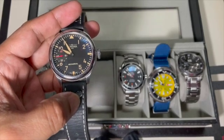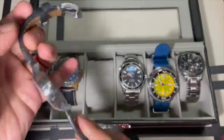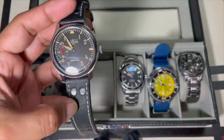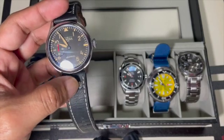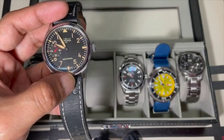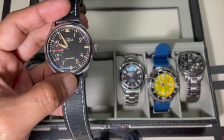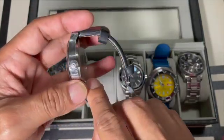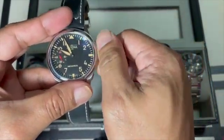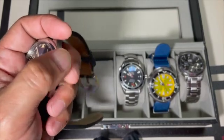So the case is silver. The original strap is not this, I just replaced it so that it can match the pilot's look. Case width is 44 millimeter. It is water resistant up to 50 meters. I love this watch. I almost wear this every day. This is not a self-winding watch, so you need to wind this every other day.